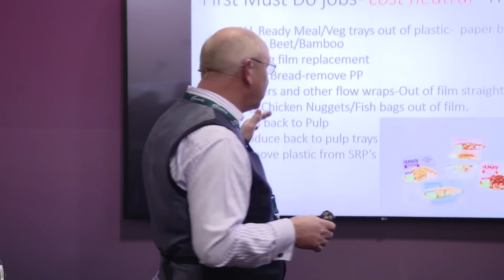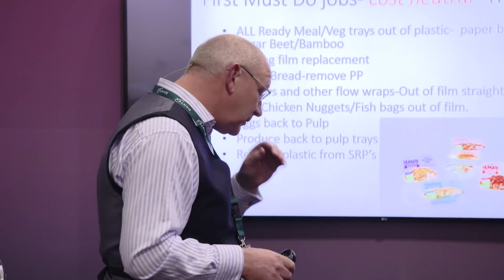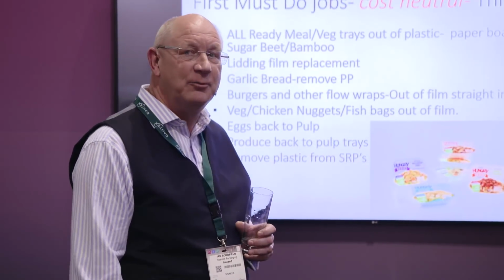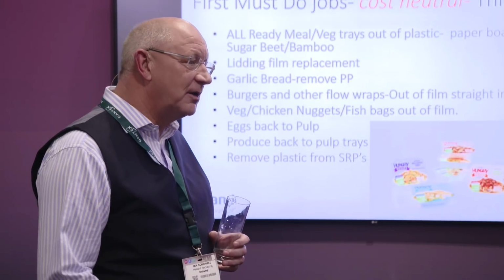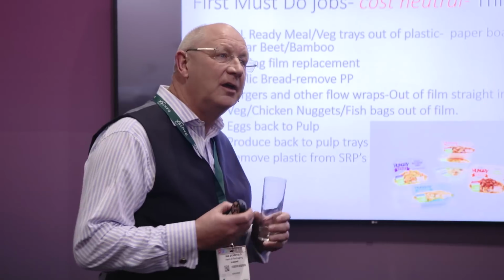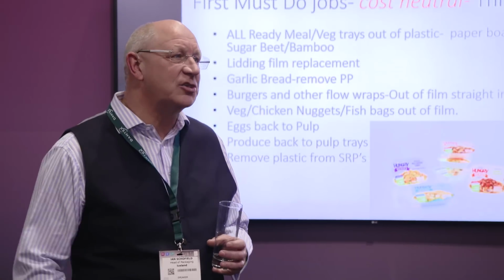Eggs back to pulp, I mentioned. Produce back to pulp trays. I've been doing quite a lot of work with grapes of all things, and quite a few other things. And I'm actually getting three more days shelf life by going back to pulp with natural materials. So again, it's an interesting argument, isn't it? We're going to have swings and roundabouts, of course we have, but when you are clear on what you're going for, i.e. plastic free, you know what you're going for. It's easier to concentrate on when you've got a compromise.